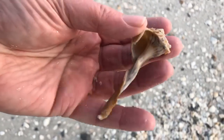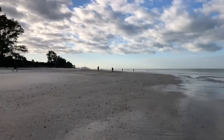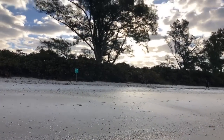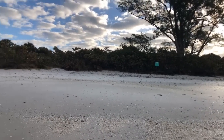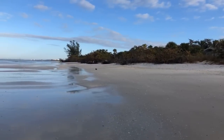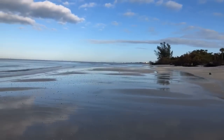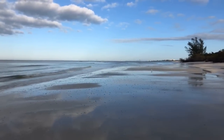Little lightning whelk. Piece of a lightning whelk, an old lightning whelk. This gimbal has a mind of its own here. I got 2 different gimbals. The one I'm using right now, I can follow fast-moving objects better with it. But the other one I have does a much better job at steadying the camera and keeping it level. This one just kind of flips out on its own every once in a while.